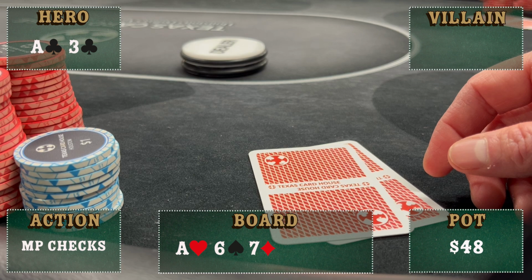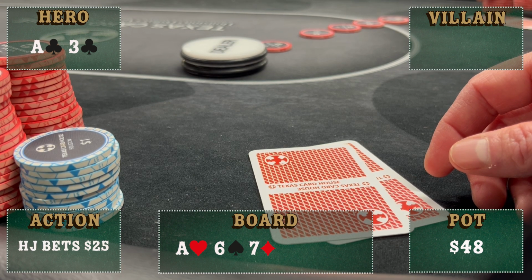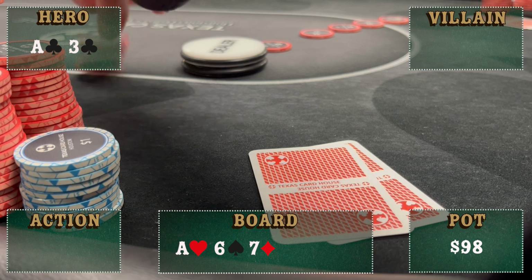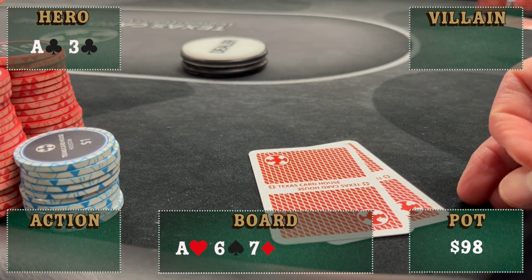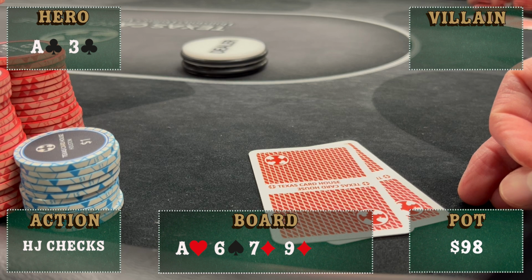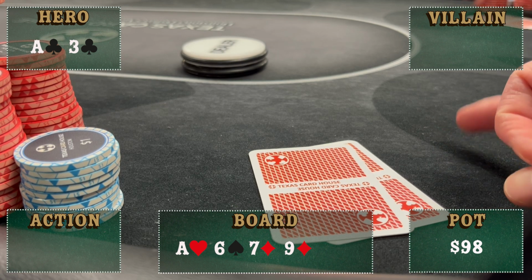Middle position checks, and the hijack bets $25. Of course, I'm going to call here, and middle position goes ahead and folds. So the pot is nearly $100. The turn is the 9 of diamonds. So the hijack checks here, which is interesting. So why on earth would he check? Is he deceiving? Does he have a set here? I go ahead and check back to keep the pot a little bit under control.